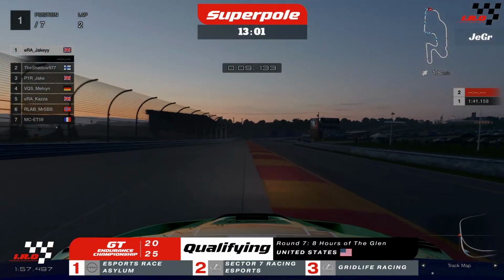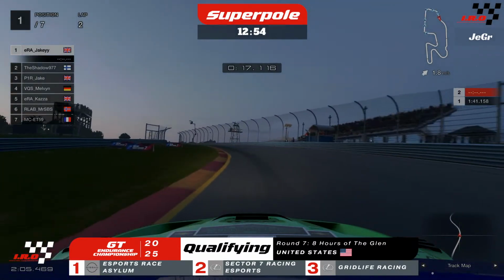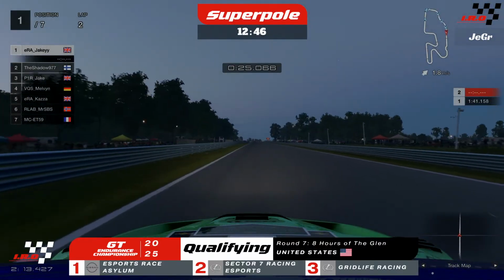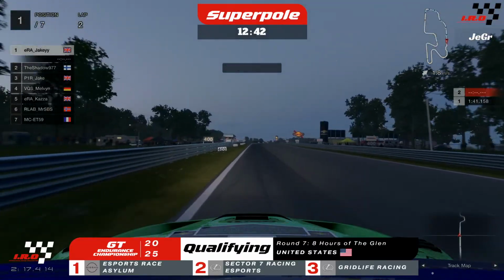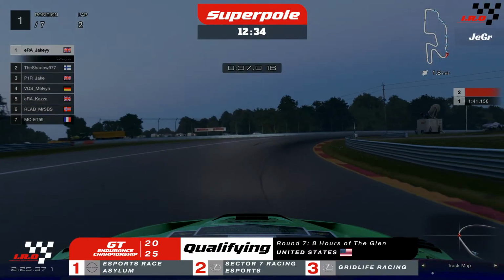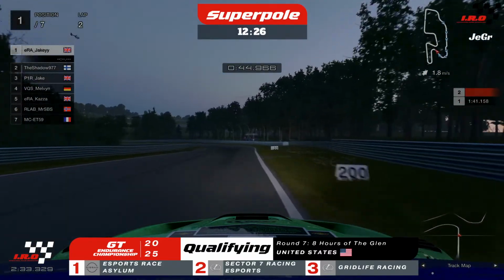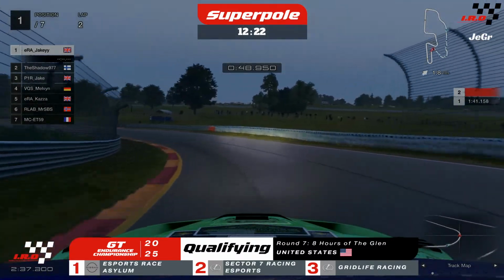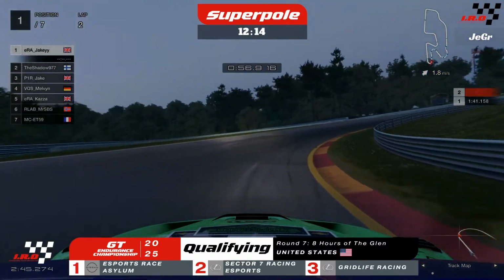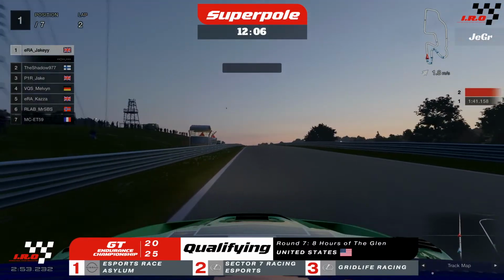Second gear, third gear on the exit. Let's compare the top speeds. 250, 254, 255, 256 kph. 200 at the exit of the bus stop. That looks fast. Once again, a very tight entry into the uphill. This time more gentle on the throttle. Avoids the loose rear end.